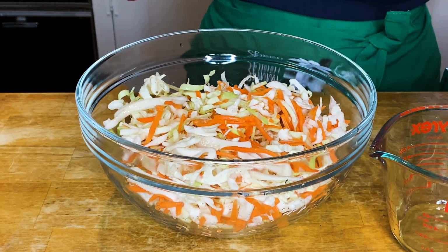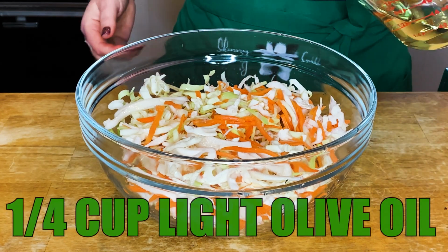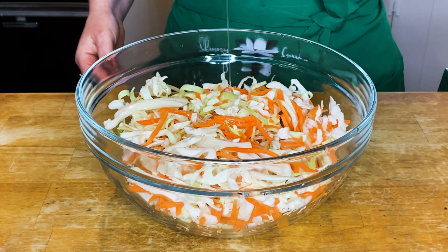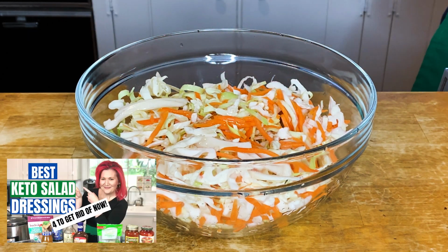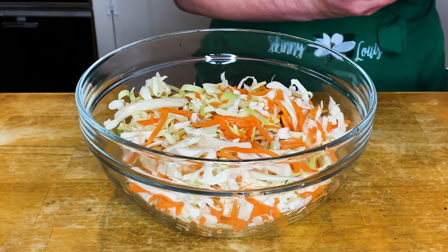Now I'm reaching for our next burner, which is our light olive oil. We're adding a 4th cup of this. Remember, we want to use light. We don't want to use those bottled salad dressings. Get rid of those. Those contain a lot of trans fats, which unfortunately can cause some problems down the road for us. If though you're looking for a specific salad dressing, I did do a video on my favorite keto salad dressings. So you can go ahead and click on it at the end of this video.